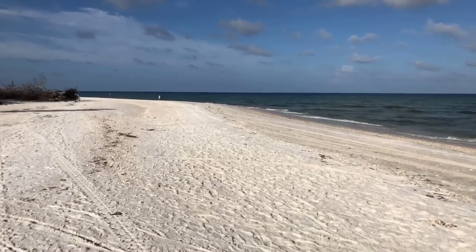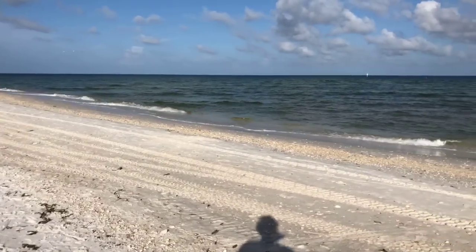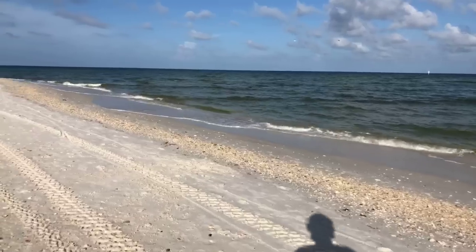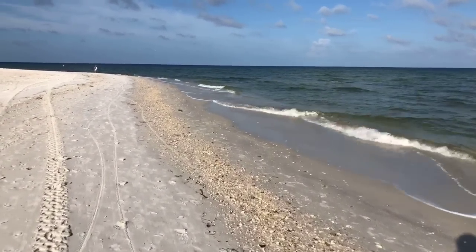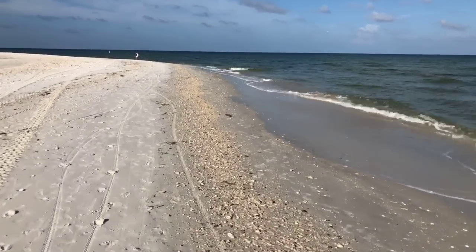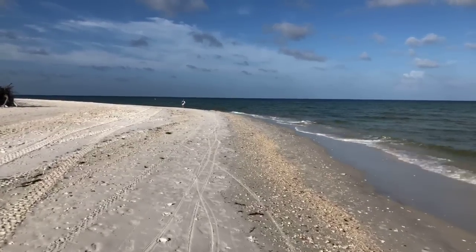Lots of shells out on the beach. Stepped on one. Get back down to the edge of the water, see if we missed anything, which I know we did. Look at it from a different angle. Beautiful out here though. Look at that sky. It's gorgeous.